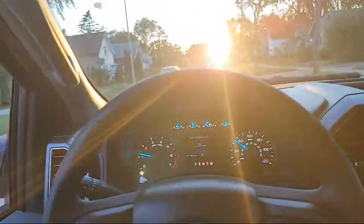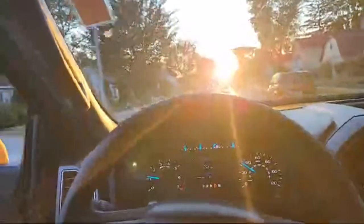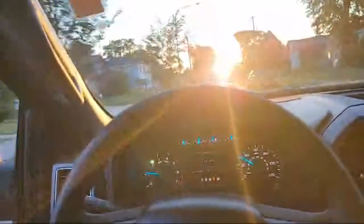The GT500 is a 5.2 liter supercharged. So it's based off the 5-liter block, but it's a 5.2 liter.